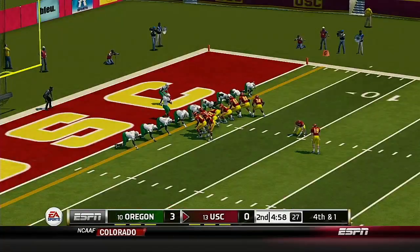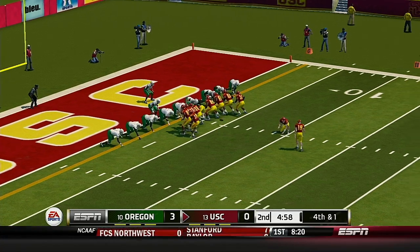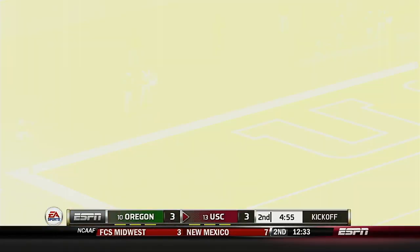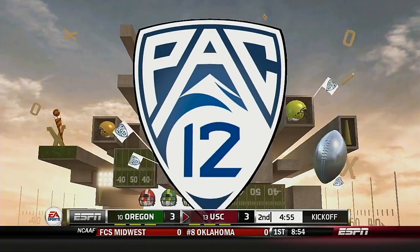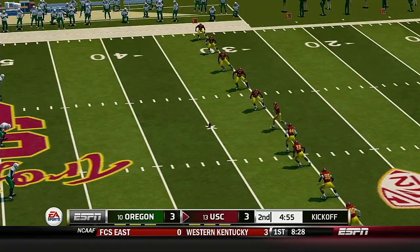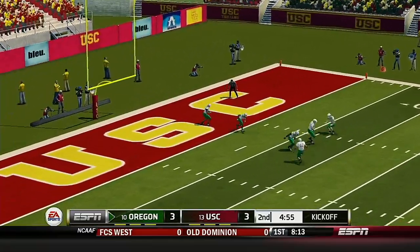Fourth down. This should be an easy field goal. USC is looking to tie things up. It's up, and they tack on 3 points. Thomas has the ball set, and he looks ready to kick this one deep. He sends this one deep.